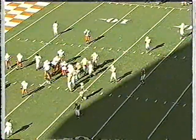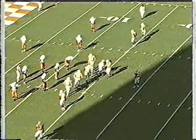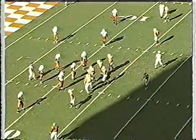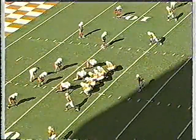A little more hurry up, and this is just an option route, which gives the wide receiver the option to sit in the first hole that he sees or the second. Whichever one the quarterback hooks up with him on, that's where he throws the football. Clock starts again. A minute 16. It was stopped for the movement of the chain.